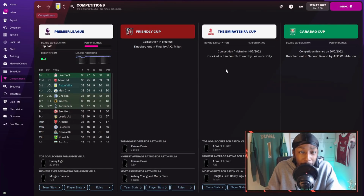Now looking at the other competitions, in the Emirates FA Cup we got knocked out in the 4th round by Leicester City, and in the Carabao Cup, disappointingly, we got knocked out in the 2nd round by AFC Wimbledon.